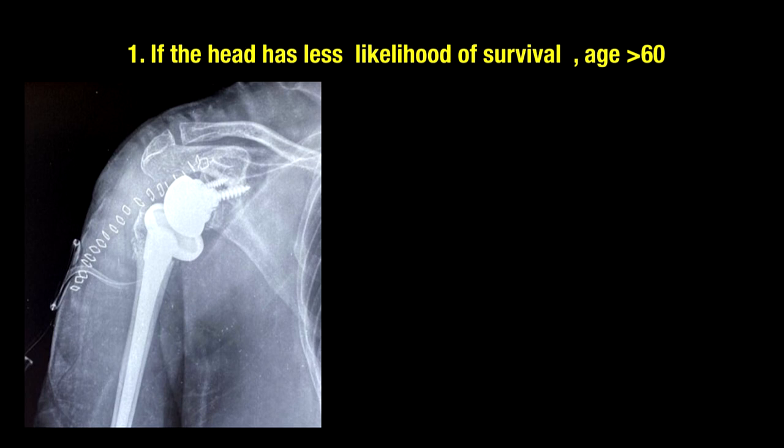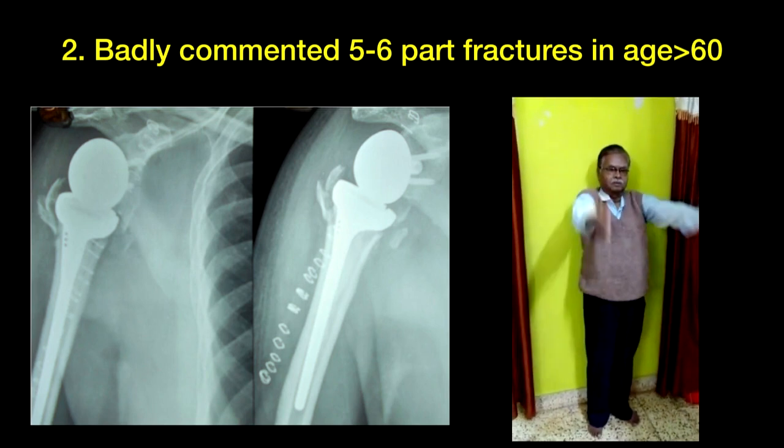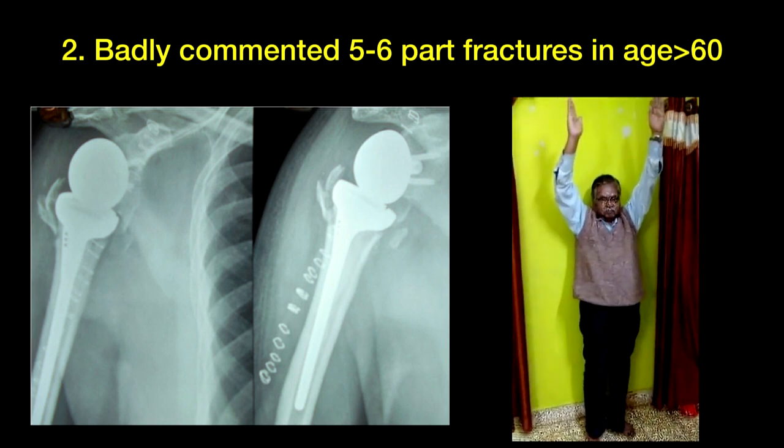I'll tell you why. Second is, it's just badly comminuted. It's just a 5-6 part fracture. It's just so many fragments. Head is split. It is a very futile exercise. You go on fixing each and every fragment. You can conserve with bad results, but fixation is bad. So probably these ones also, I'll just do a reverse. And reverse shoulder gives excellent outcomes. That is a proven thing.